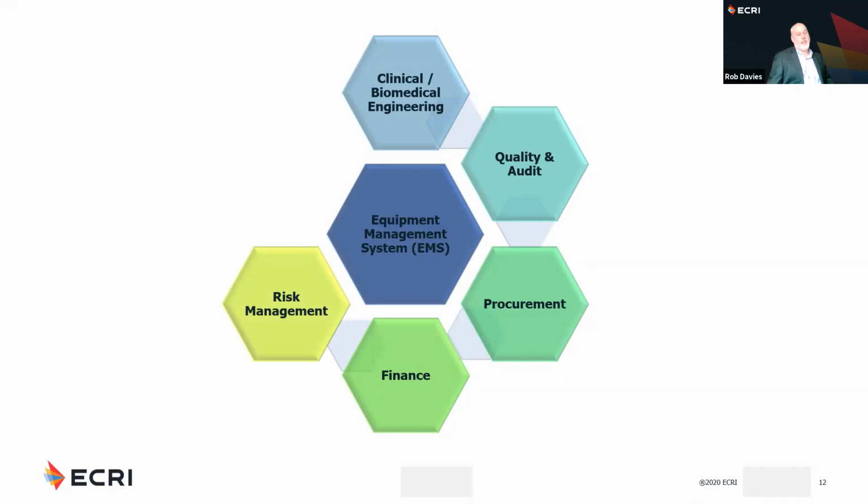Risk management. It's essential that the risk register within a hospital is maintained accurately. So it's essential that the risk managers know what equipment is located in which departments, where it is, who's using it, what have we got, to make sure that the organisation isn't opening itself up to unnecessary risks because they don't know what is within the hospital.